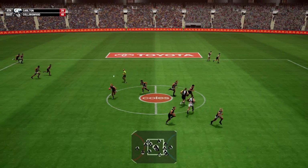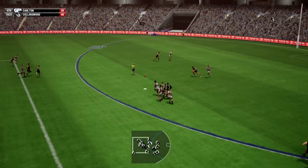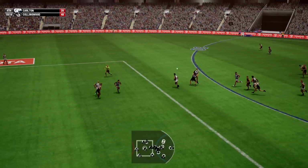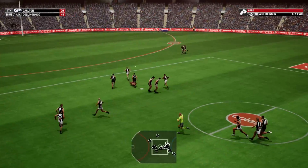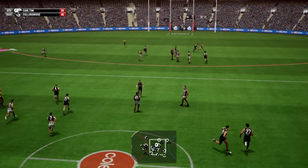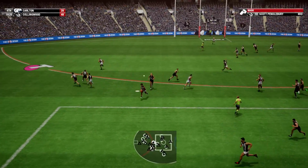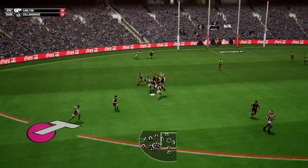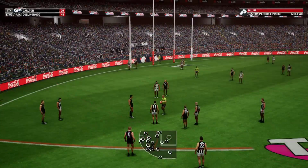Big thump from Pitner. Needs a bit of a rest. Kicks hurriedly. Mops up the loose ball. Dacos moves it by hand. At full stride, receives the handball. Johnson wins the ball in the air. Moves the ball by foot. Takes a strong mark. Collingwood are allowing too many marks inside the opposition forward 50. If they continue to get beaten in this area, they'll find it difficult to keep the lead.